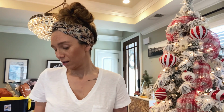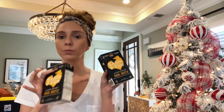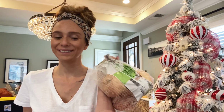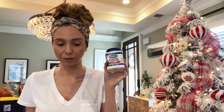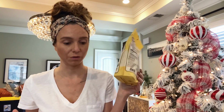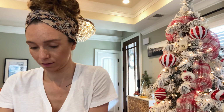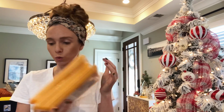Okay, first thing, heavy cream, nothing special. Then I got some Kettle and Fire bone broth. That's something that goes in the dressing. Onion, baking powder because I'm out. Coconut flour. I normally don't use coconut flour, but I do use it for this recipe. Breakfast sausage, as usual.